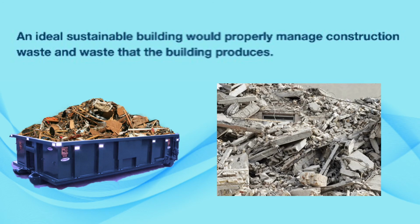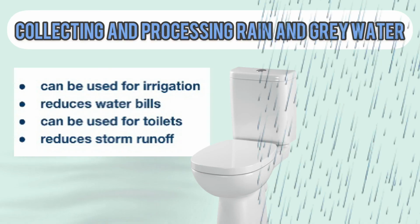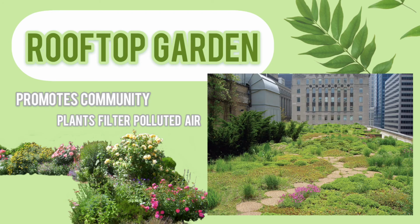An ideal sustainable building would properly manage the construction waste that they do produce, although minimal. Any waste that the building produces would also be managed properly. Collecting and processing rainwater and greywater can promote sustainability as it can be used to supply water for things like toilets or garden irrigation systems. Including a rooftop garden is a great use of roof space. A rooftop garden can allow for rainwater usage and building community within the residents of the building.